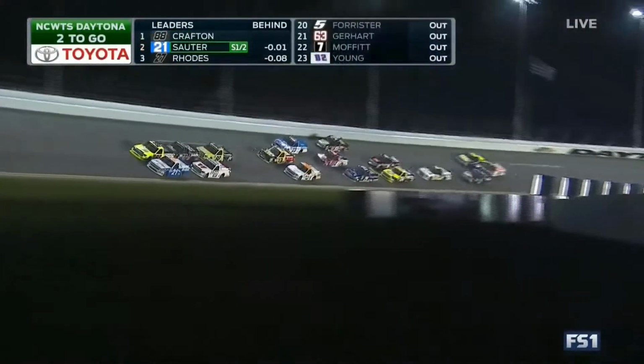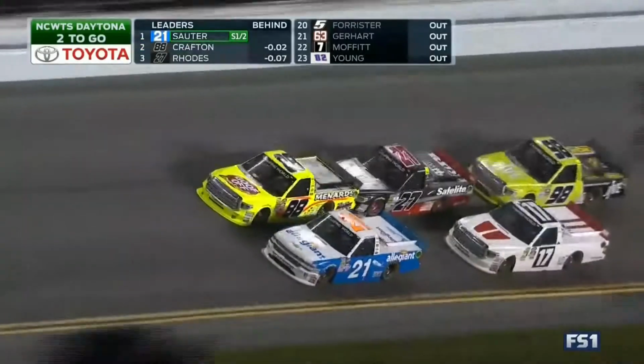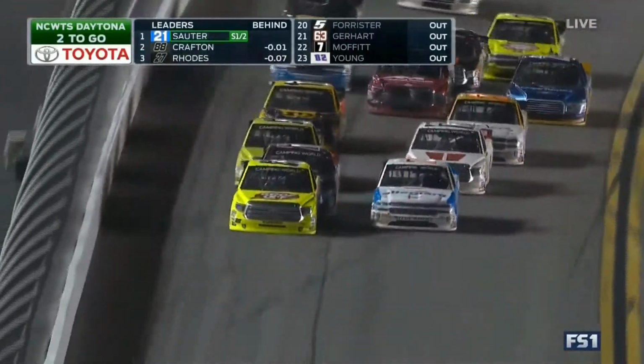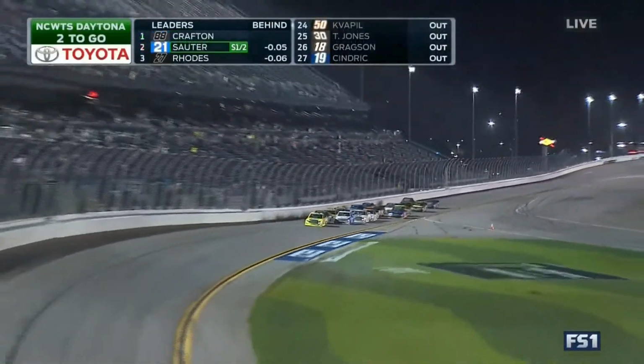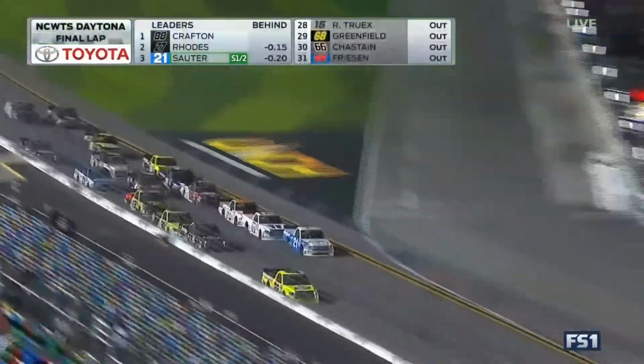Crafton, the 2-time series champion, has never won here at Daytona. He has a teammate behind him. That's Ben Rhodes. 2 teammates behind him. Make it 3 teammates behind him. 16 tries, only 1 top 5 finish for our champion, Matt Crafton. Can he hang on? He's got a big lead. Don't get out too far.